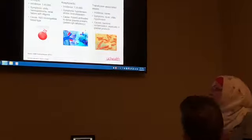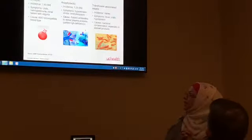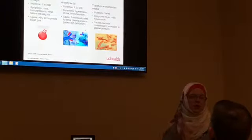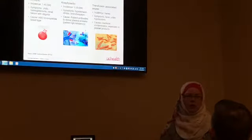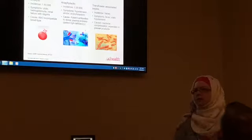Next one is anaphylactic. That one, hypotension, stridor, bronchospasm. That one is patient antibodies. This one happens most often in IgA deficient patients, and we don't see that super often. As far as I know, I only have 1 or 2 patients that have IgA deficiencies that we've transfused.